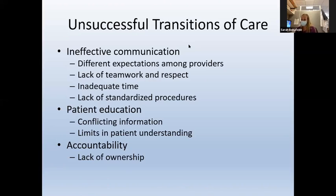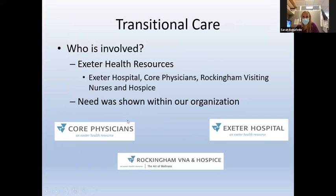It can create confusion for the patient and those responsible for transitioning the care of the patient to the next setting. Sometimes at discharge from the hospitals, PCPs aren't even identified by name. There is limited discharge planning and risk assessment. So it's obviously creating sort of a potential for a big issue here. Next slide. So transitional care at Exeter Health Resources.